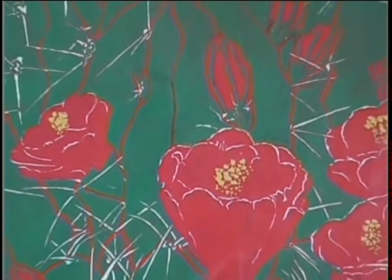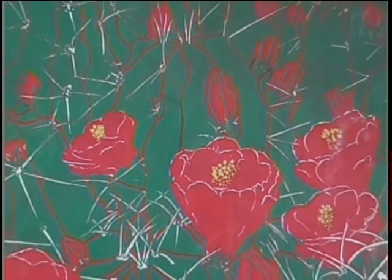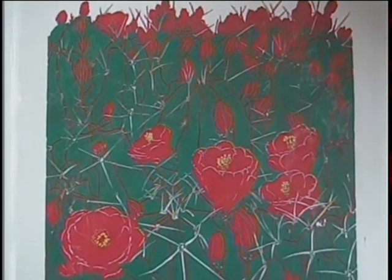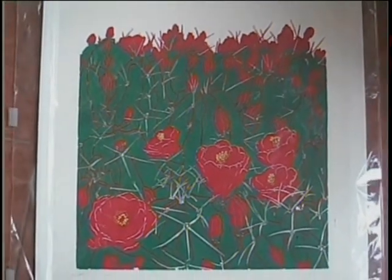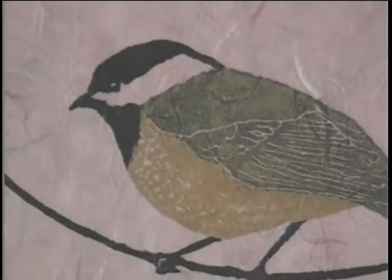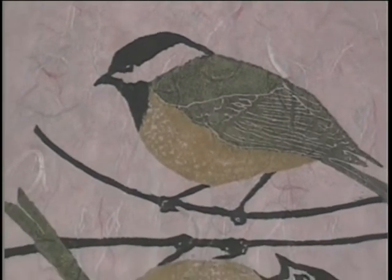The claret cups are printed on a Thai mulberry paper. It's 100% Kozo fiber, very delicate paper. And the yucca, a yucca baccata, is on a Philippine sulago. It's a tough paper, very difficult to print on, and I usually have to hand paint some of the areas that don't take. The chickadees are on a Japanese unryo paper.